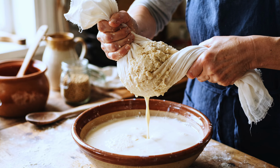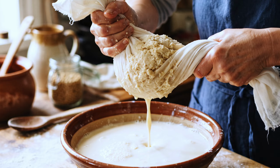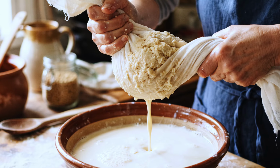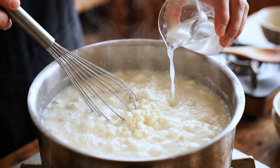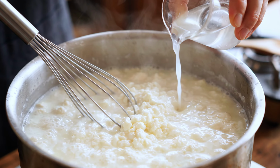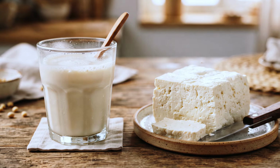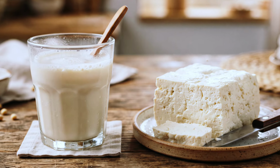The traditional method is one of the oldest documented food processes in the world. Dried soybeans are soaked, blended with water, then simmered and strained to separate the milk from the pulp. Adding a coagulant to that hot soy milk is what causes the proteins to curdle and set into tofu, and it's that same curdling principle combined with live cultures and aging that produces soy-based cheeses.